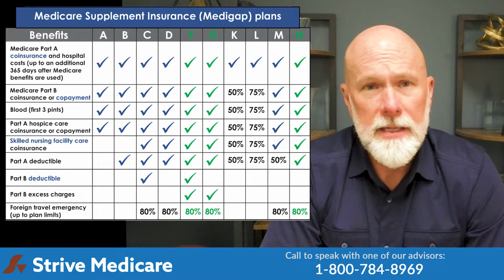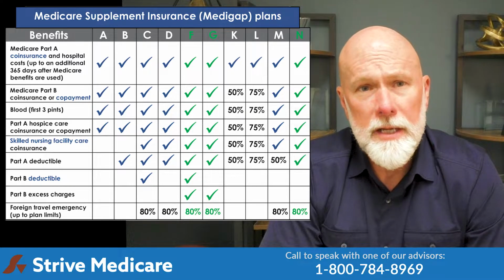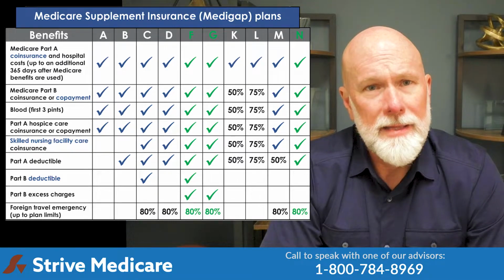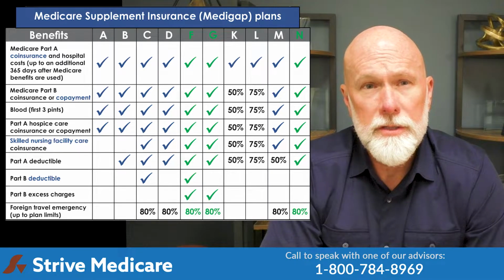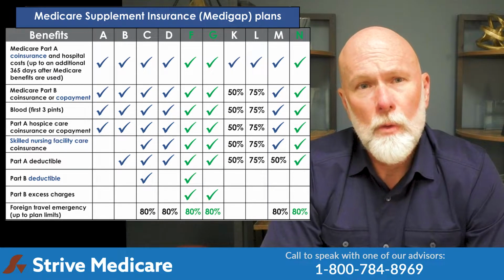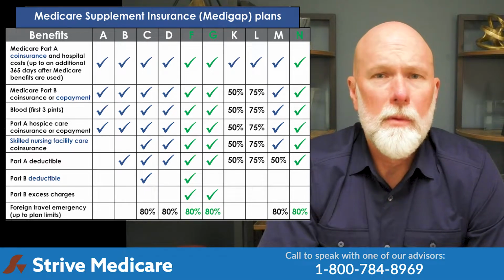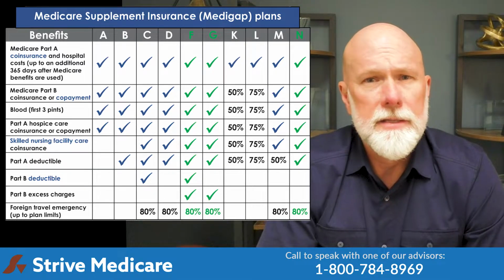Plans C, D, F, G, M, and N pay for 80% of emergency care charges while traveling outside of the United States. Plans F and G pay the Medicare Part B excess charges that Medicare doesn't pay, which are limited to 15% above the Medicare approved amount. The most popular Medicare supplement plans are Plans G and Plan N, and we'll get into that in a second.